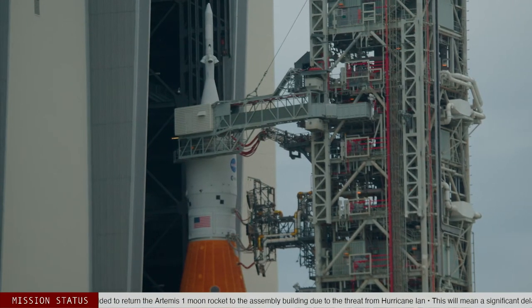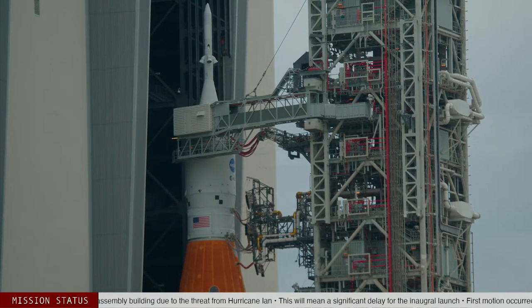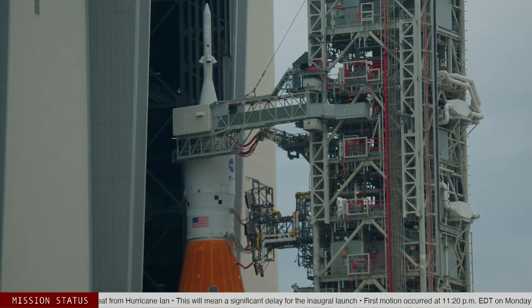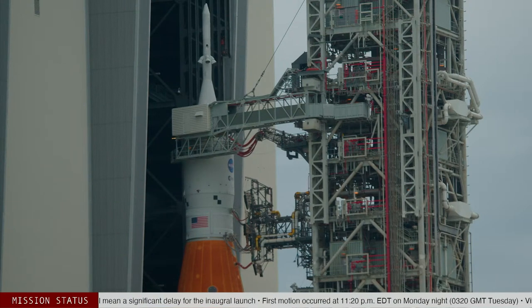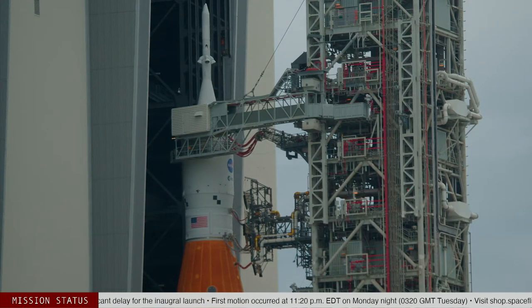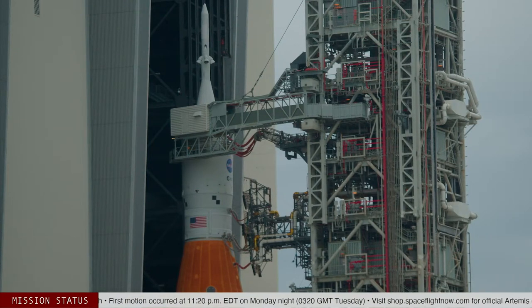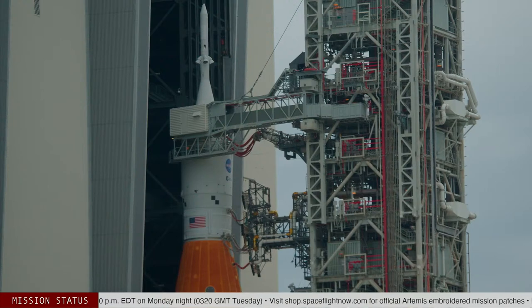Again, the NASA Artemis 1 moon rocket is taking shelter from Hurricane Ian. It's a pleasant morning here at Kennedy Space Center with calm winds. The sky is overcast with a few rain showers in the area. The chance of rain will be increasing throughout the day as Hurricane Ian nears Florida. But the worst of the storm is not expected to arrive here at Kennedy Space Center until late Wednesday into Thursday.